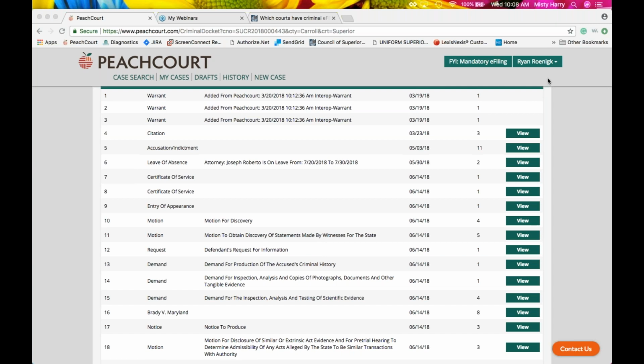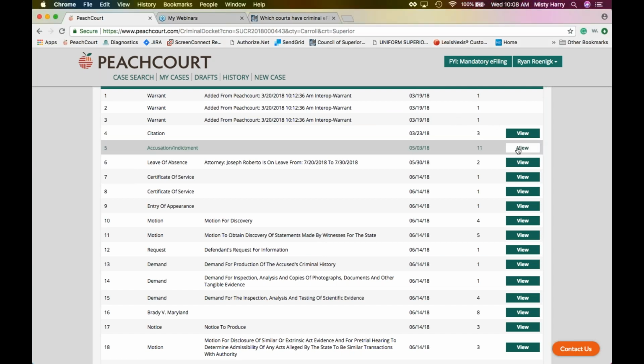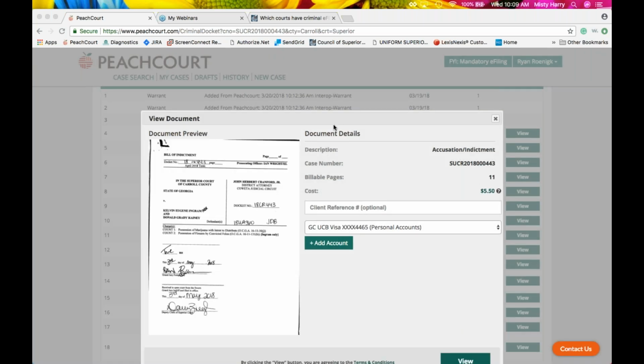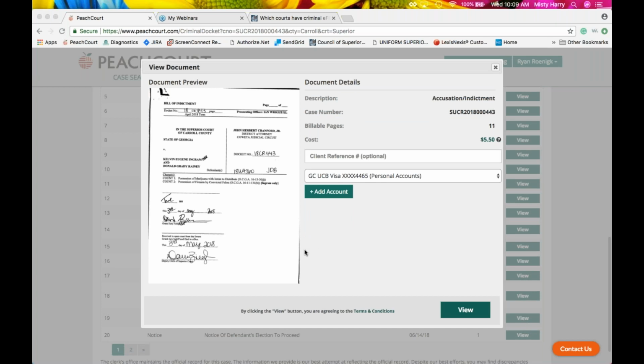Below that, we have the docket where all the filings in the case are available. And just for an example here, I'm going to click on accusation. And it'll take just a moment for that preview to pop up. So here is the accusation filed on this case. You'll see it's obviously the same for both of the defendants, but it's going to show up on both of their dockets.